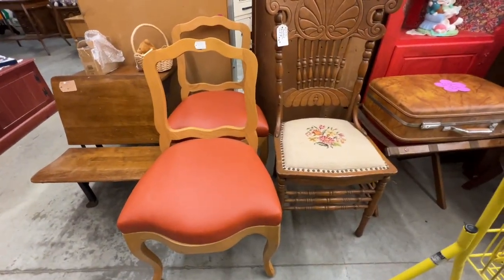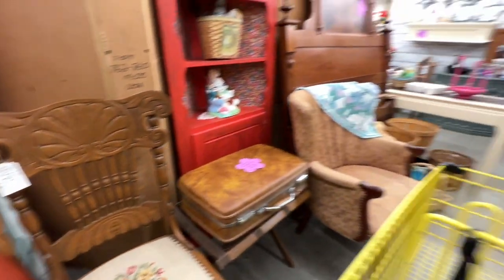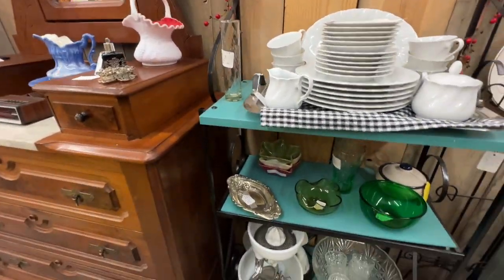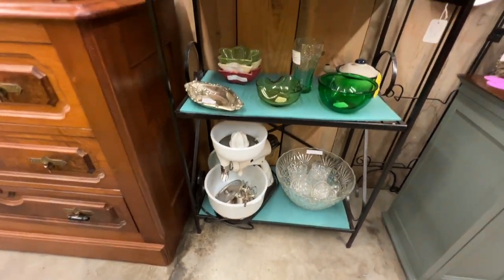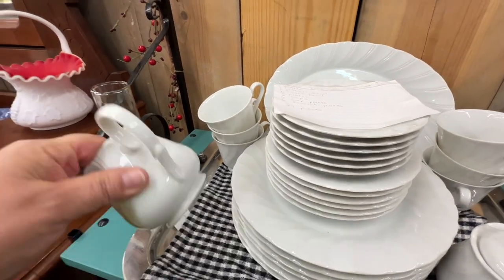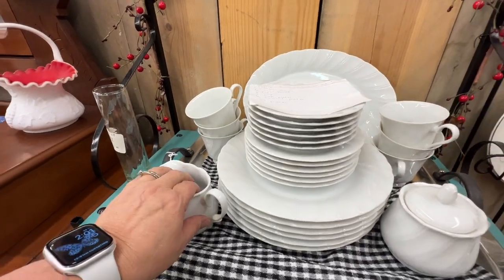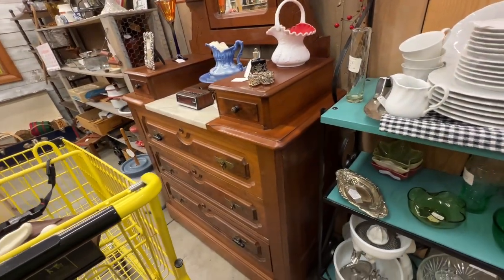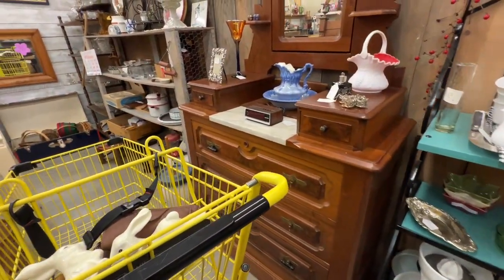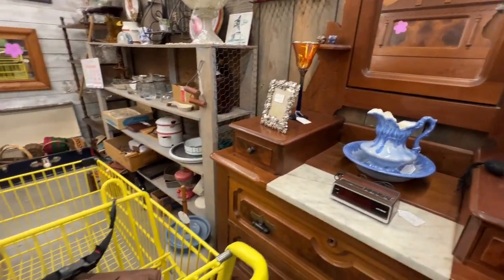I saw this beautiful tapestry chair with the wooden back and the detail. It's gorgeous. And then I saw this set of dishes here, and it made me think about another YouTuber that I watch, Little Blessed Nest, because she collects these that have this wave pattern on them. Is this dresser.